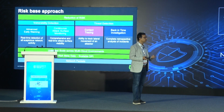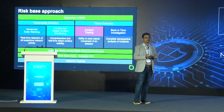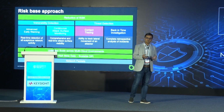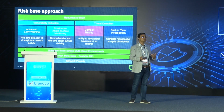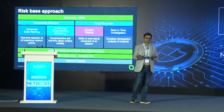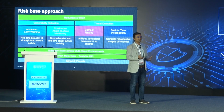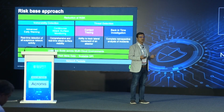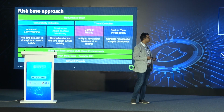And contact tracing will also help you in identifying lateral movement. That means if a compromised system is there, if that system is further communicating within the infrastructure and trying to infect other devices or servers or systems, there should be a mechanism to help you identify that communication. And that's where evidence is what is required. This can provide the evidence itself.